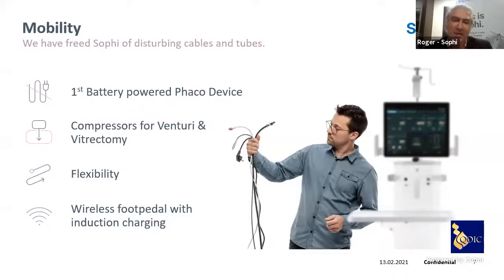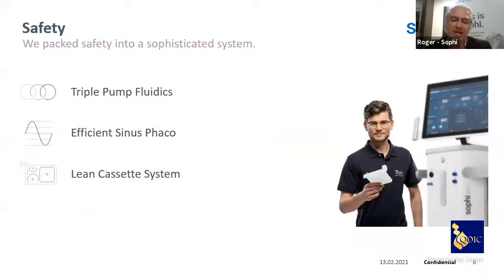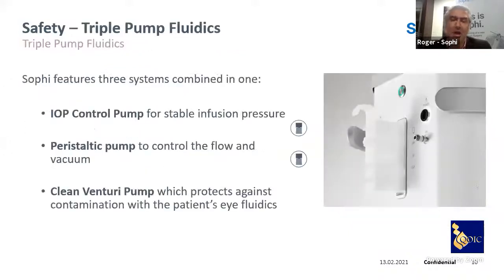So this is an interesting aspect about mobility, but I'm going to focus in the next minutes mainly on the safety aspect, and in particular, the triple pump fluidics. This is something really unique, because Sophi features a three-pump system in one device. The first pump system is the IOP control pump, which is meant for stabilizing the infusion pressure in order to maintain the anterior chamber stability of the eye. There we have also the peristaltic pump to control the flow and the vacuum. And a very interesting pump, the venturi pump, we call it the clean venturi pump, which protects against any contamination with the patient's eye fluidics. I'll come to that in a minute.